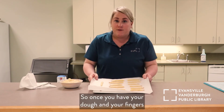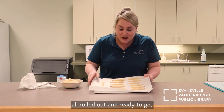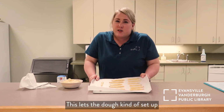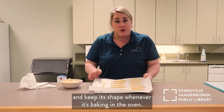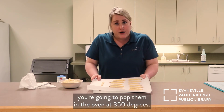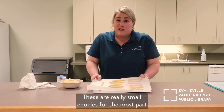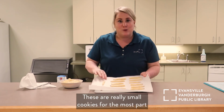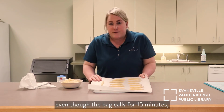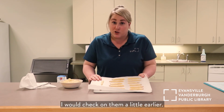So once you have your dough and your fingers all rolled out and ready to go, you're going to want to pop these in the refrigerator for 30 minutes. This lets the dough kind of set up and keep its shape whenever it's baking in the oven. Once you take them out of the refrigerator, you're going to pop them in the oven at 350 degrees. These are really small cookies, for the most part, so you probably want to go a little under 15 minutes, even though the bag calls for 15 minutes. I would check on them a little earlier.